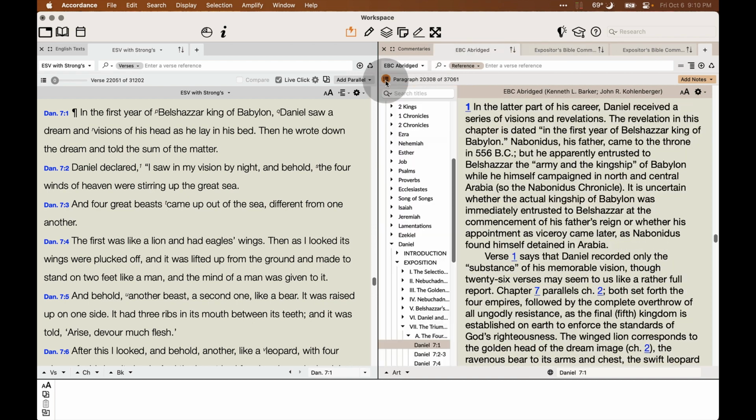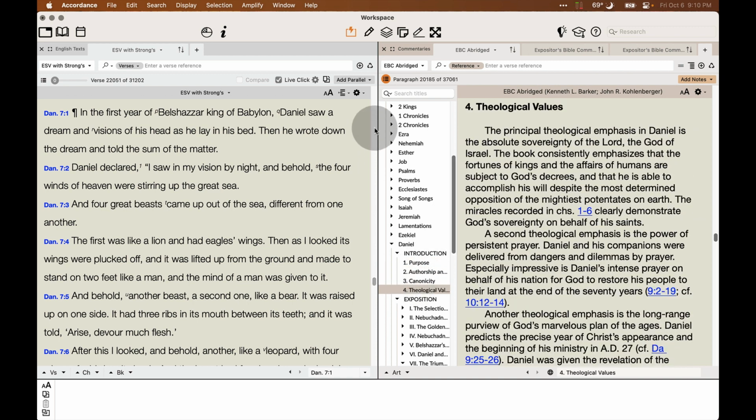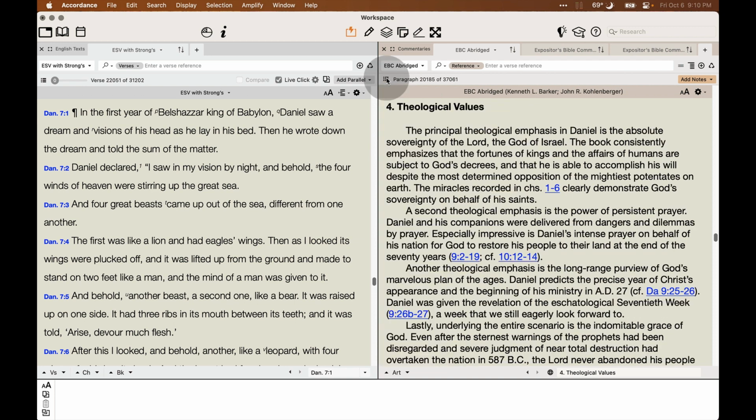And then the Abridged Edition does provide a very basic, again, a little more concise purpose, authorship, canonicity, and theological values background study. So you can get some rich background studies from this Expositor's Bible Commentary as well. The Abridged Edition and even the Classic Edition are going to be a little more concise. The Revised Edition is going to be a little more in-depth.